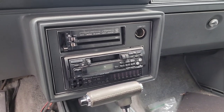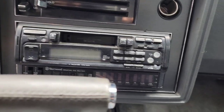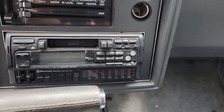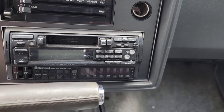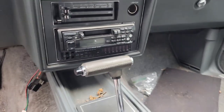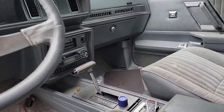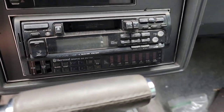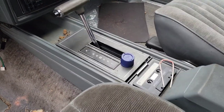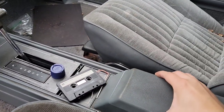Got the AC control, radio. Oh, it looks like it's got an EQ. That's worth some money. I wonder if he knows that. What brand is that? That's a Sherwood. I'm not sure if that's the one, but I know people like these and they're worth some money. I might have to do a little research on that. Maybe y'all know in the comment section, is that worth anything? There's an EQ right here. But it's got the floor shifter, got a cassette player. What is this? Oh, this is just a blank one or something.